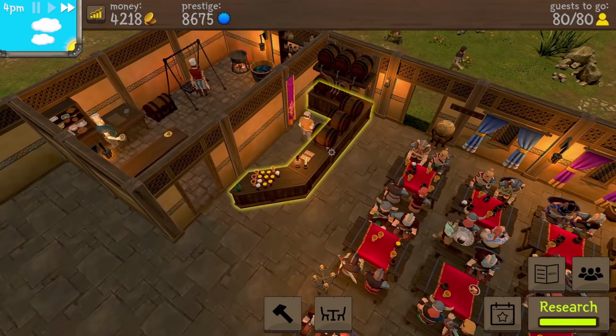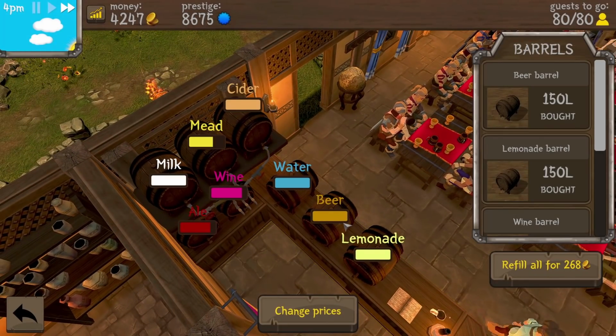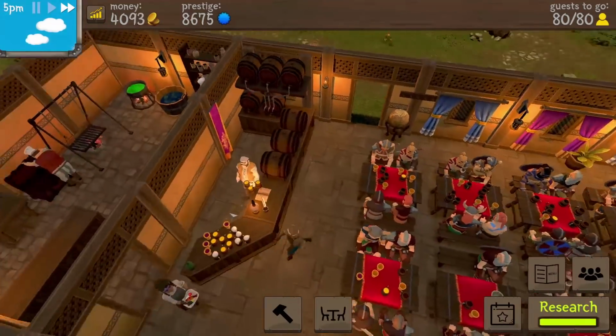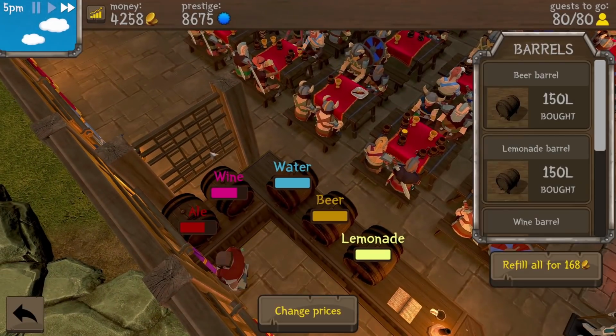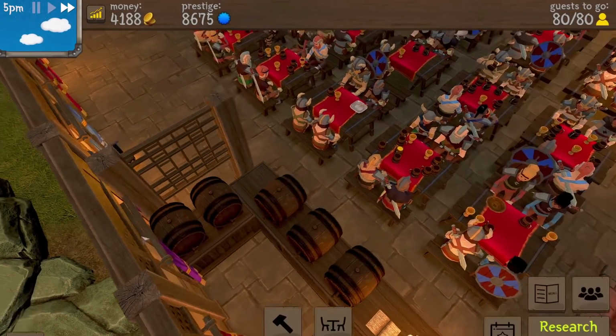I mean, yeah, we do need... Actually, hang on. Did we restock everything? Let's refill everything anyway. 280, that's absolutely fine. Look at the money. Look at the money. It's just absolutely rolling in. That's marvellous. Right, and that's 168. Okay, this is all fine.